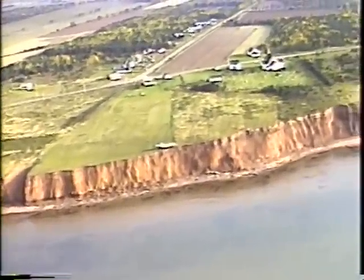There's a Cape Islander for scale as we go by. I wonder how he's going to launch that one.